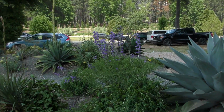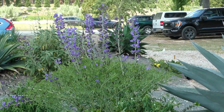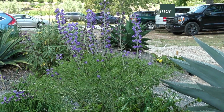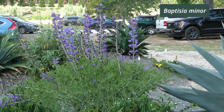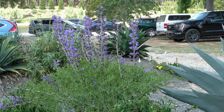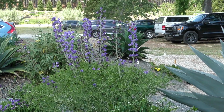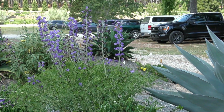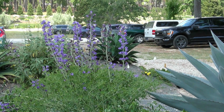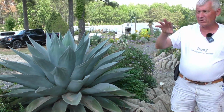This is probably the finest species of Baptisia. This is Baptisia minor. The most common species of blue Baptisia is Australis. Australis to me is too big and blousy for the size of the plant. This is a much more refined Baptisia. This is native to Oklahoma, a little bit into Alabama, a little bit into Texas, and Durham, North Carolina.